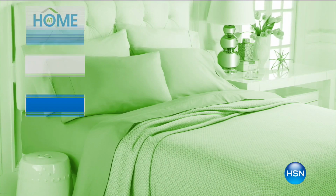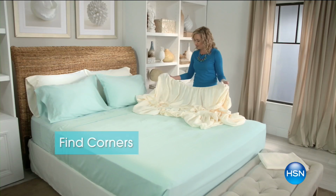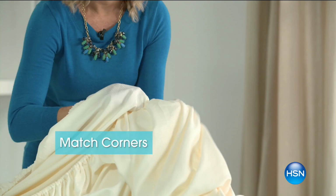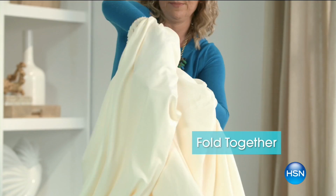I have a great bedding hack for you, how to fold a fitted sheet. I think we all have to do that at least once a week. So what you want to do is find the corners. You know those seams right there on the corner of your fitted sheet, and you're just going to match those up. So I'm going to match these here and this one here. Hold it like so, and then you're just going to fold these together. Bring it all together.